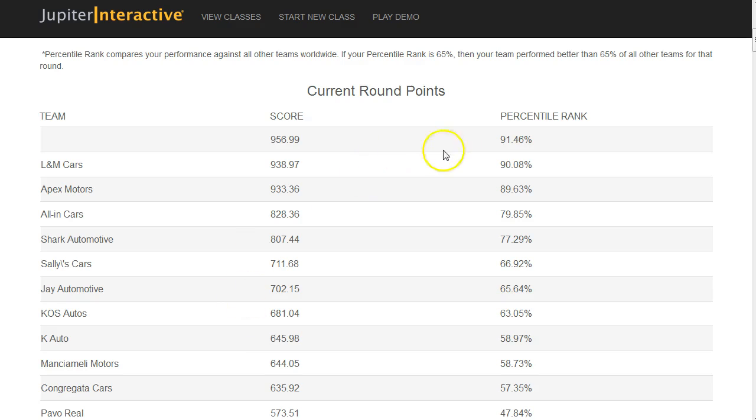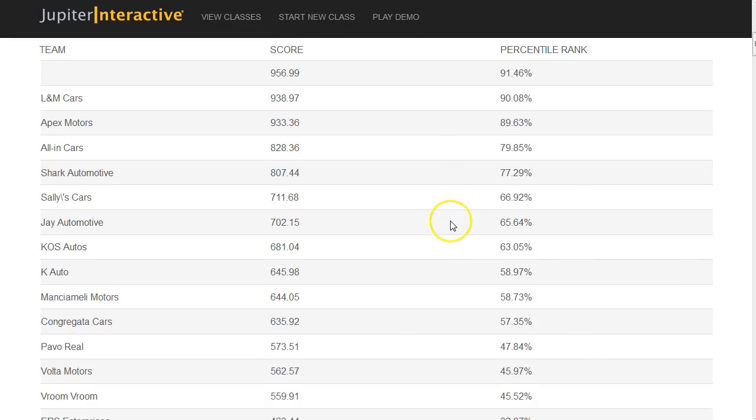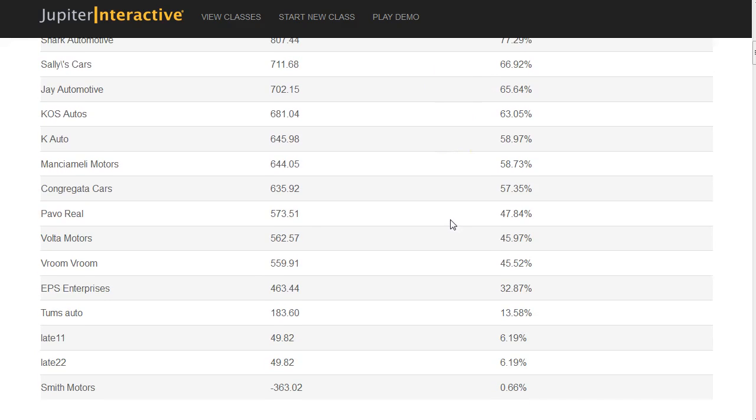A number of teams had very high percentile ranks, meaning this company here beat 91% of the previous 1,200 teams that have played the simulation. So as we go down, we see that only 4 teams perform poorly.